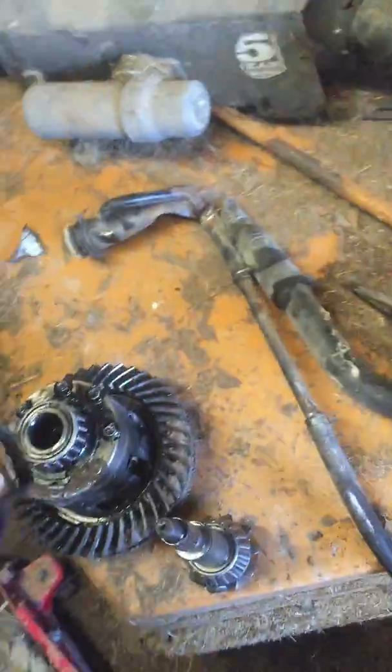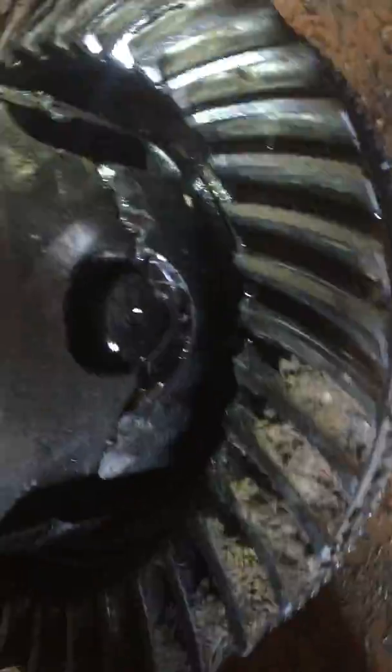And if you're lucky enough, it'll have it here on the housing somewhere. Let me find it. Well, it was, or no, maybe it's on the, yeah, it's on the gear. It's on the ring gear itself. Yeah, see right here, 4110. All you do is take that and divide it, it gets you 4.1, which is 410. So this truck has 410 gears in it.